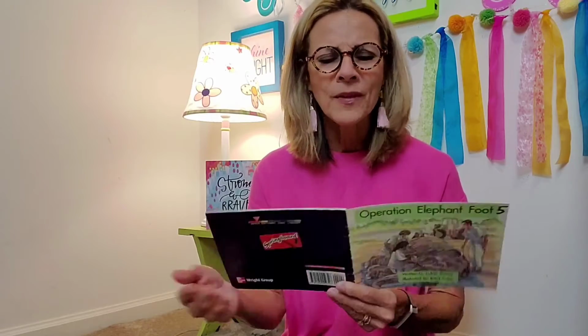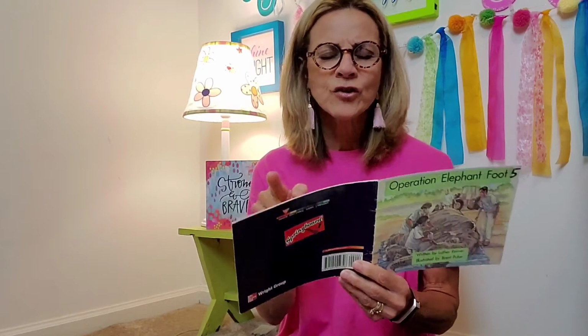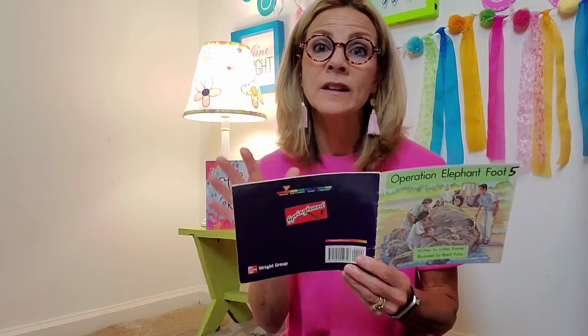If they're holding the book up in the air, and they're trying to hold the book, read the words, track the print, it gets a little bit awkward and they'll struggle. And of course, it's not really good for the books either. It tears up the binding. So make sure they're on a flat surface. Now, I always have my students read the title and also read the title page.